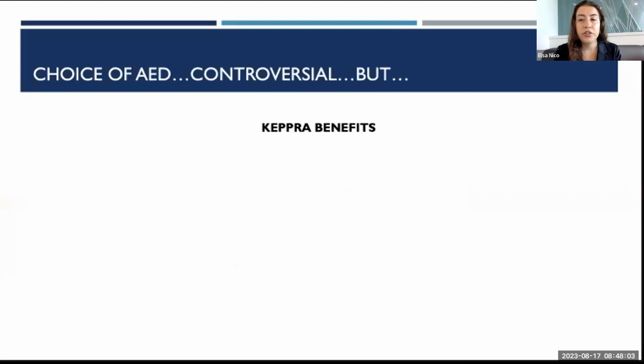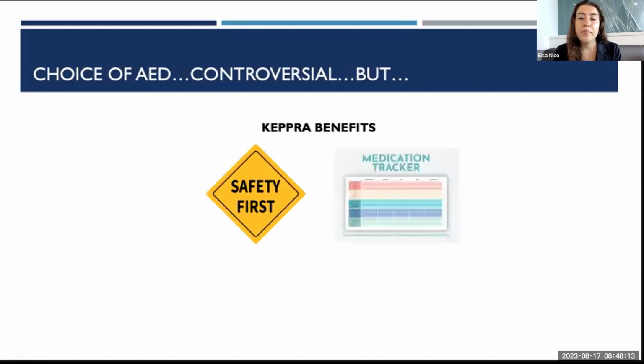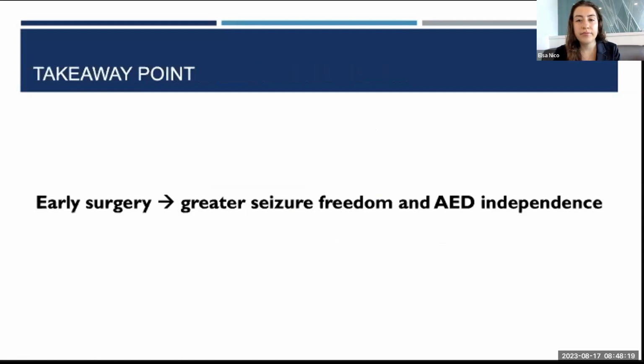Although guidelines supporting the use of Keppra as the first-line AED of choice in CRE management are controversial, possible explanations for using this medication include its favorable safety profile, its simple dosing schedule, fewer drug-drug interactions, and tolerability in pregnancy.